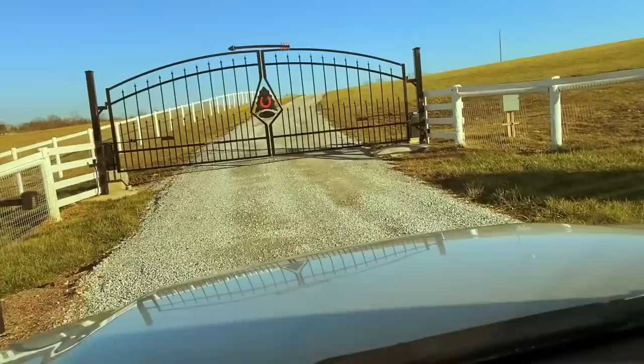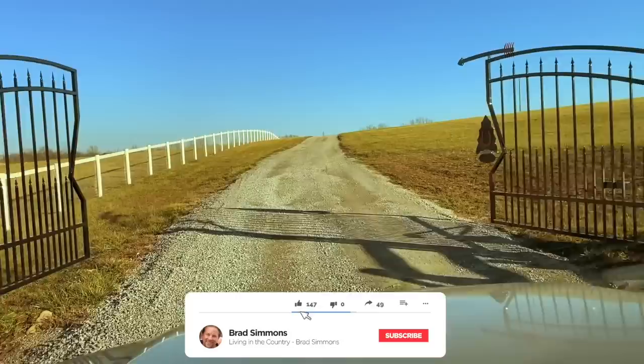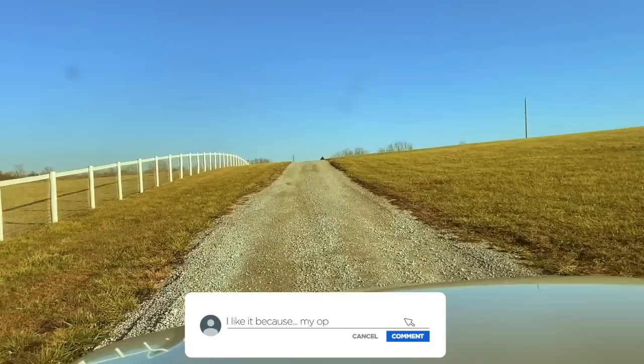Let's see if I can get this on. There you go. Activate code. Oh my God, it's late. It's late, I've had a long day.